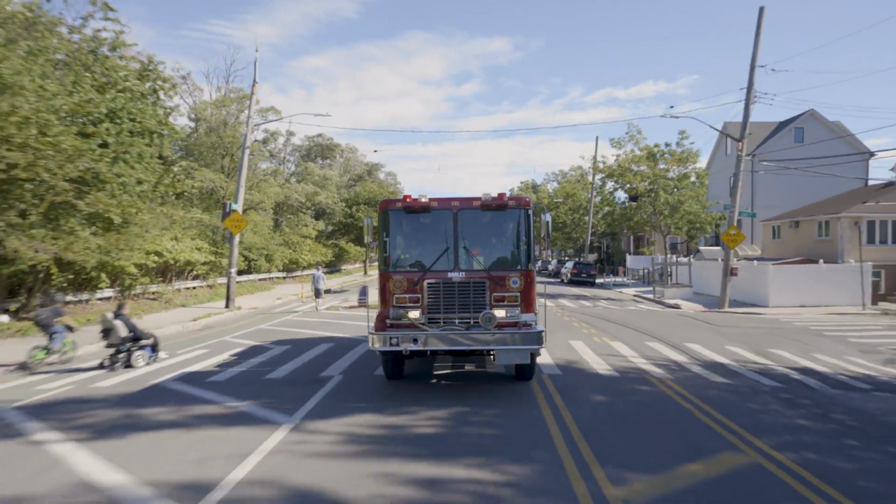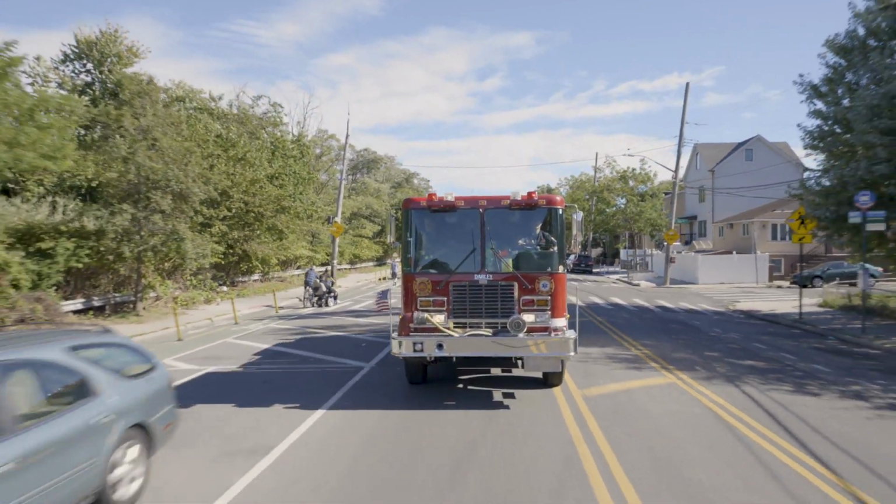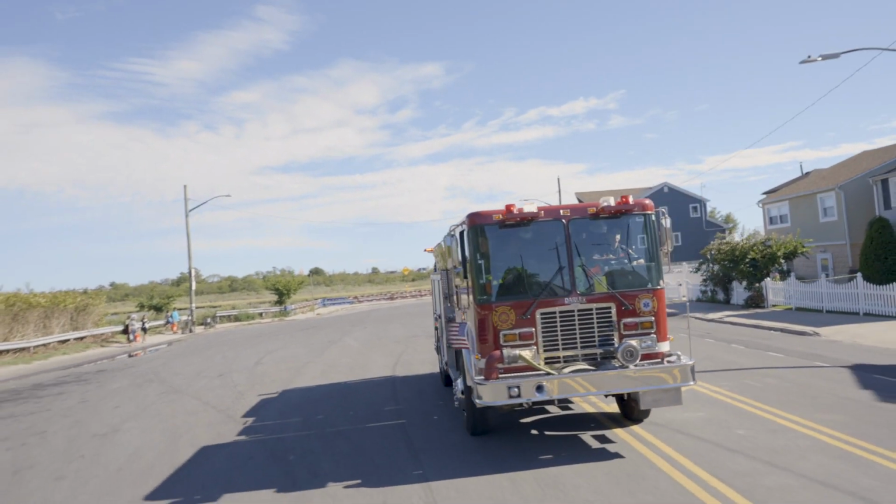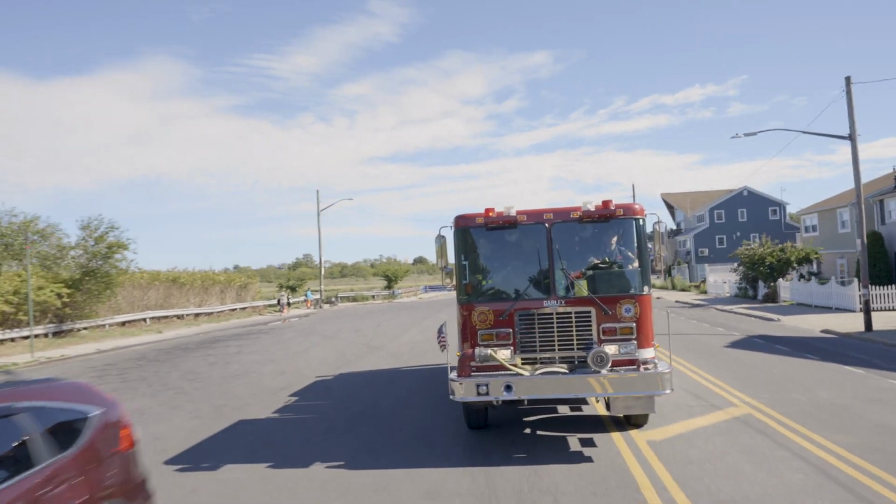As New York City was growing and expanding, this neighborhood wasn't residential, and then there were fires in the neighborhood, and the closest city fire apparatus were very far away. So the people in the neighborhood got together and said, well, if there's a fire, we want help to be here quicker, and they formed a department.